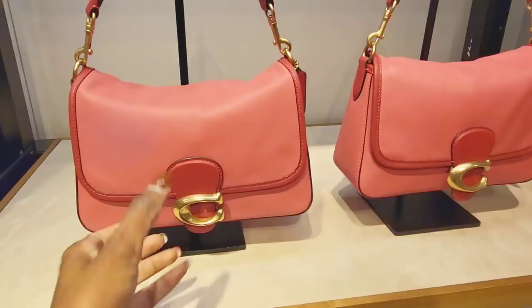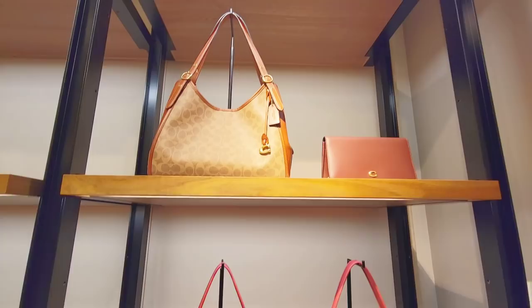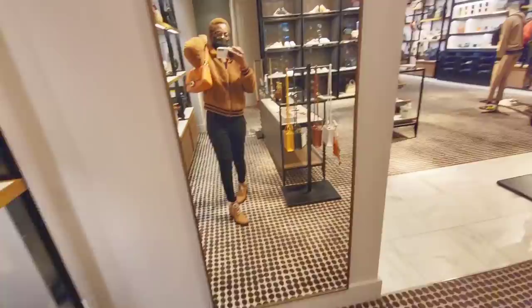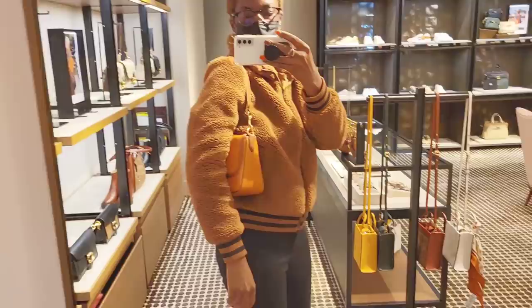Here is the soft Tabby in this pretty pink color. And down there is the Lori bag. And there's another Lori up there in the signature C's. The Lori in canyon, which is a beautiful color. Also in the color canyon is the soft Tabby. Honestly, this canyon color I think is the perfect color for fall 2021. It's so beautiful.